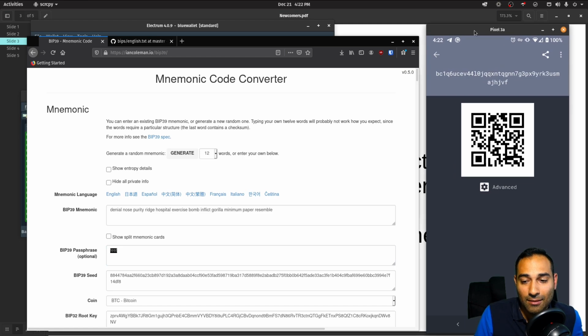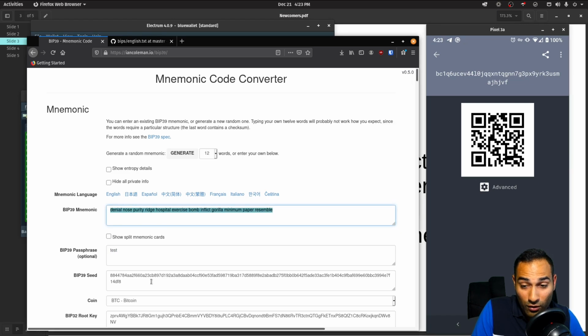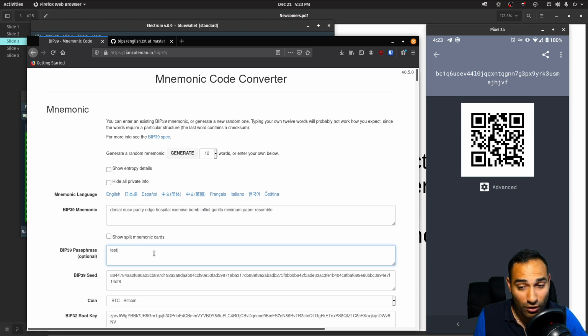The PIN is an application control. If you want to get into this app, it's just to stop anyone from getting into the app and spending your funds. But if, for example, you lost your phone and needed to recover your funds from your Samurai wallet, you would also need your 12 words as well as the passphrase in this particular instance. Do not put anything into this website. I'm just doing it for demonstration purposes only, okay?